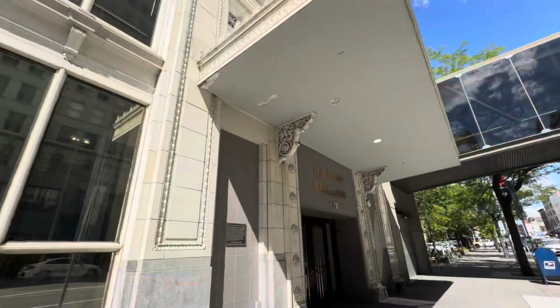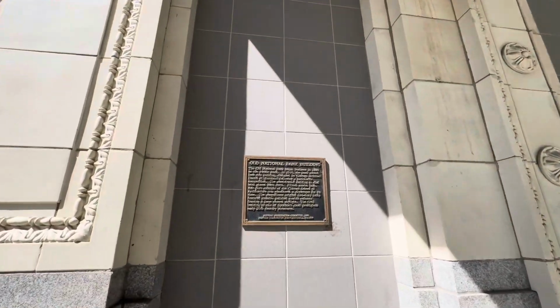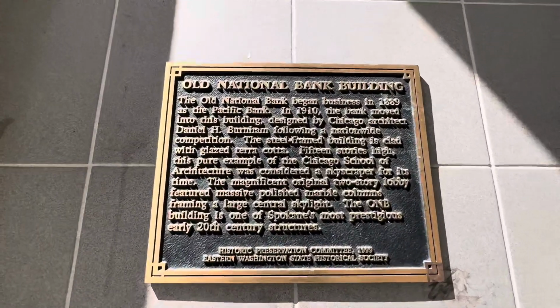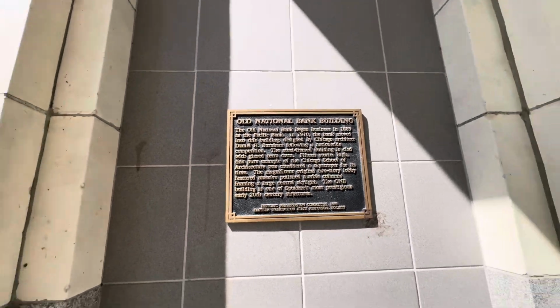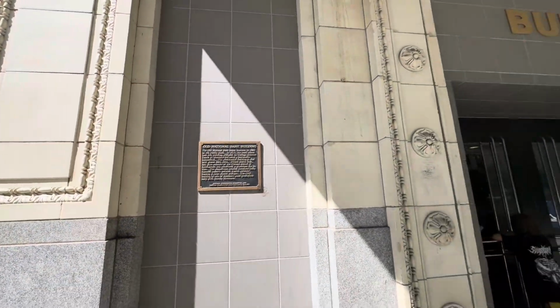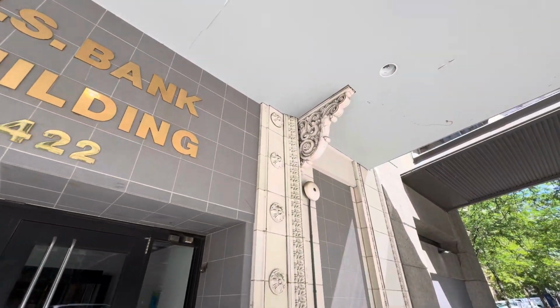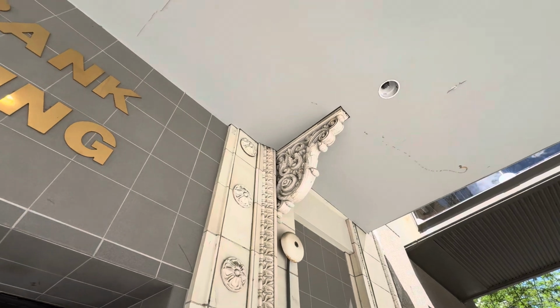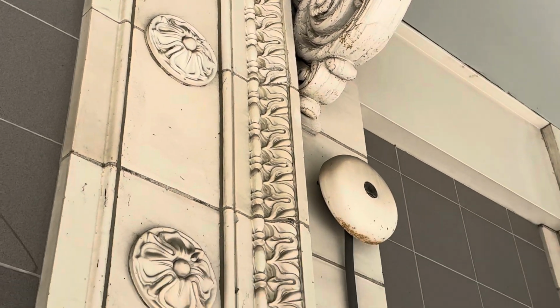All right, guys, after careful examination of the inside, it's literally pointless to go in there. They've destroyed the whole inside with renovations. This is the story that they'll give us: 1889 they built this, so before power tools, guys. And we're getting stuff like this before power tools. It's pretty incredible without a power tool being around.